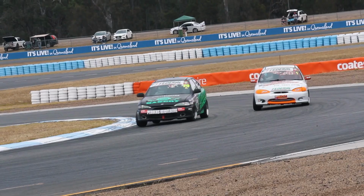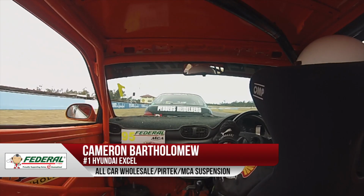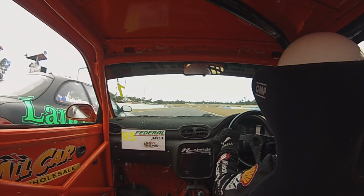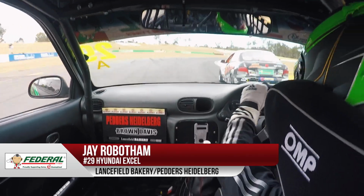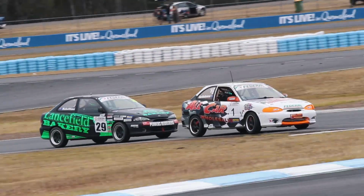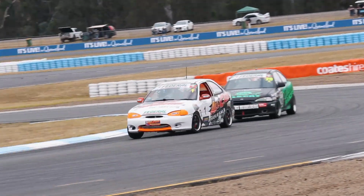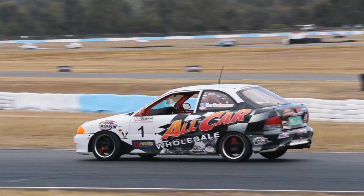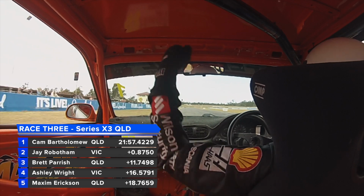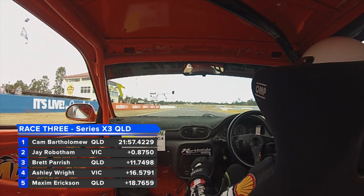action again. These guys have been racing beside each other all weekend, but Batholomew fakes him out, goes left, then goes right, dives down the inside, and there's nothing that Rowbotham can do about the pace of the Queenslander. And that's been really the complete weekend for these guys, and it has been a dominant display by Batholomew, who'll take his third win. Rowbotham home in second, third Parish, Ashley Wright and Max Ericsson rounds out the 5.